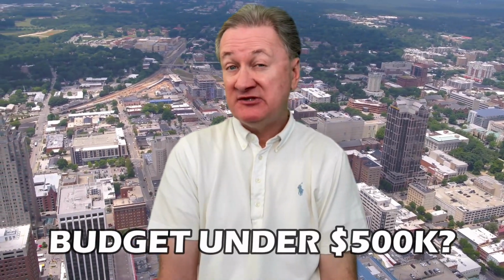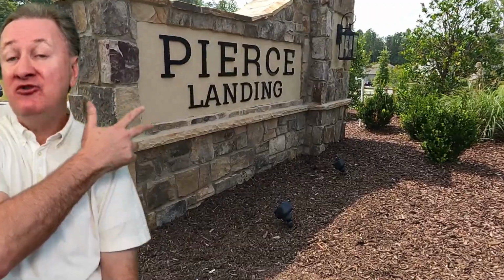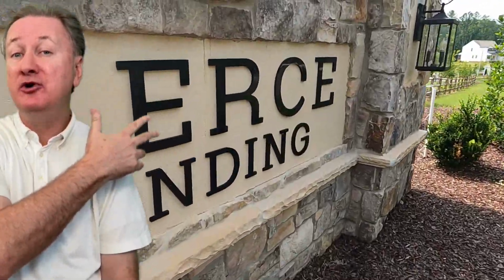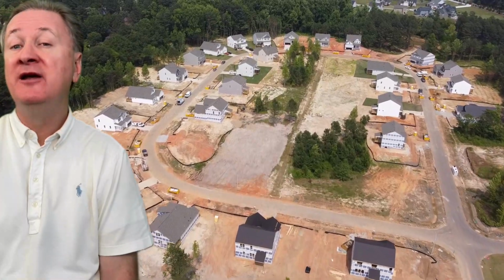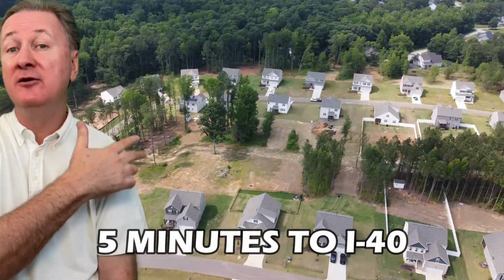Are you searching for a new home on a budget of under $500,000? Do you want a lot size of at least a half an acre or more with nice space between you and your neighbor? Well, you should definitely check out Pierce Landing. This community is only about 5 minutes from the nearby Cleveland Crossroads area with tons of shopping nearby. Plus, you're going to have the I-40 interchange over here as well, making commuting from this area really quick.